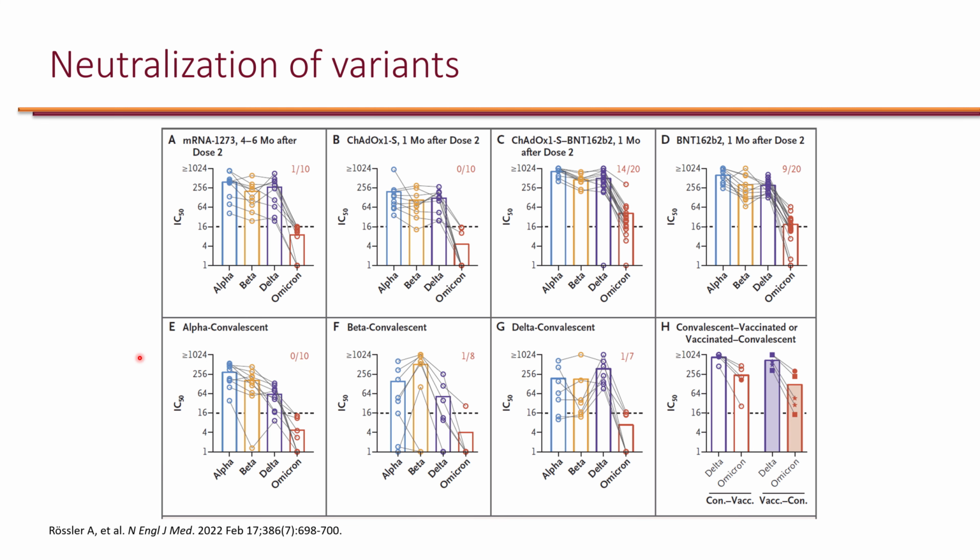But things do get worse for Omicron when it comes to neutralization assays. So for example, in panel A, we are looking at sera from people who had received 2 doses of mRNA-1273. And you can see that compared to alpha, beta, and delta, Omicron had a much larger reduction in neutralization. In panel D, we can see the same results for the BNT162b2 vaccine.